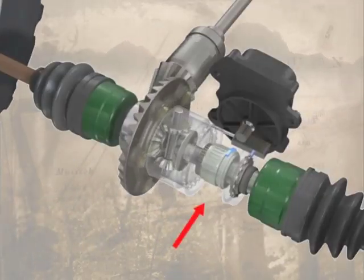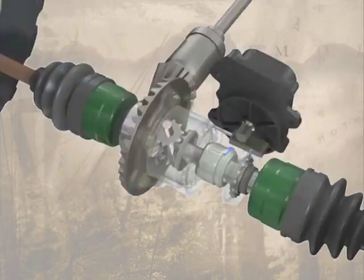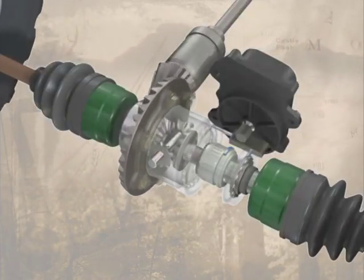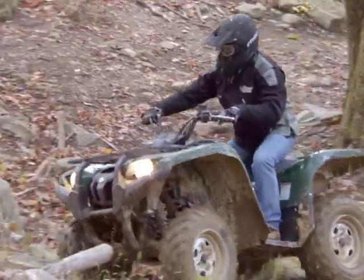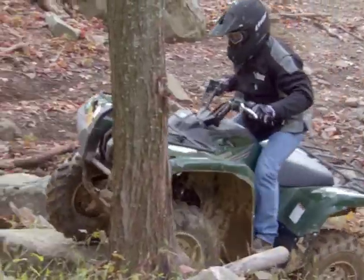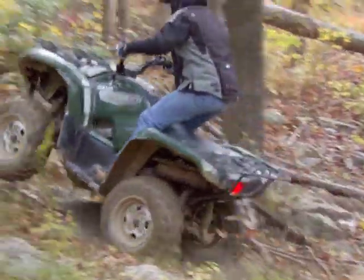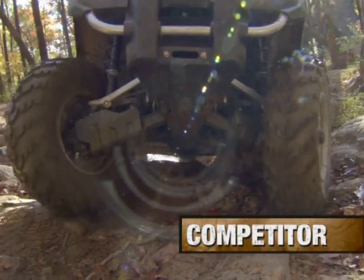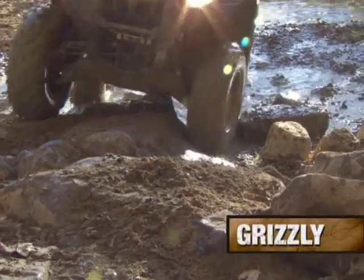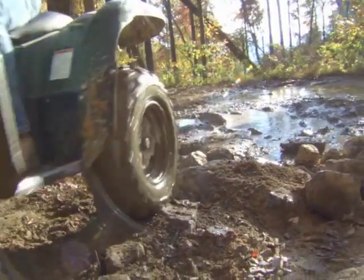Four-wheel differential lock mechanically links all four wheels together. It's impossible to spin one tire without the others turning. This feature sets Grizzly apart from most of the competitive ATVs out there. It gives you, the rider, complete command over your environment, the ability to conquer obstacles that stop other ATVs in their tracks. No freewheeling, just maximum engine power on all four wheels, all at the same time.